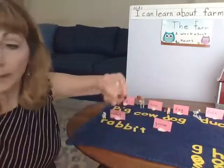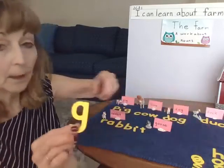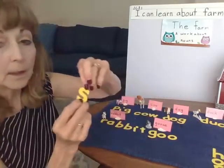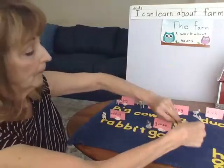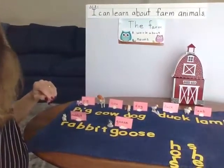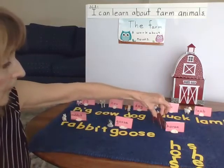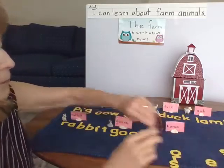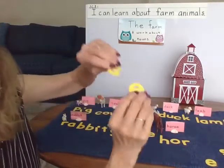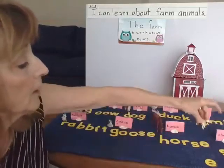We see a lot of geese outside in the spring. A goose is just one. 2 O's can go ooh. Goose. And we're going to do another 1 or 2. So over here we have a horse. And we're going to have to move those letters over so we have room. Horse. And we have our last one, which is our sheep.